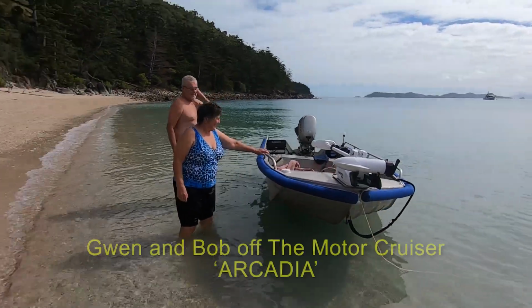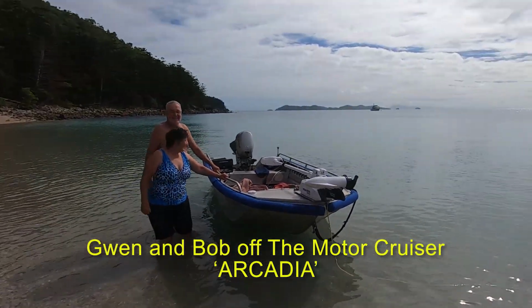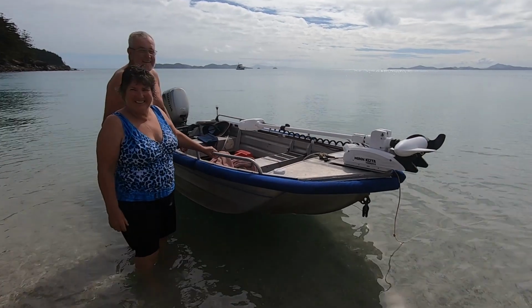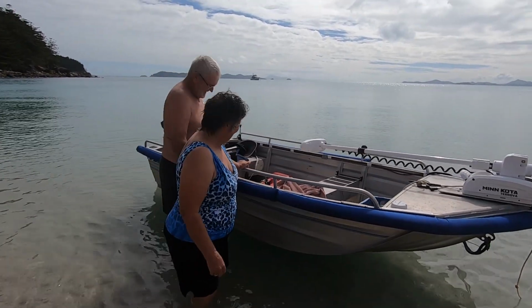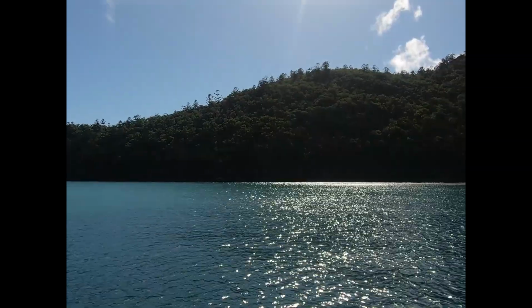We met a lovely couple, Gwen and Bob, on Goldsmith Beach, who live on Arcadia out there, and we've been admiring Bob's fenders on his boat, so I'm going to have to make some. They were lovely to meet. Safe travel. Thank you. Bye.